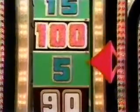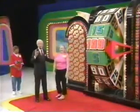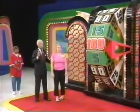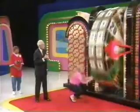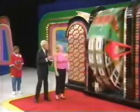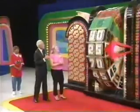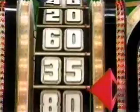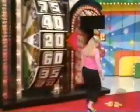and did not go all the way around. Spin it again. Now, come on. 15 cents. Now it's all the way around. And 20. 35 cents. Now, Ruby, you come on.